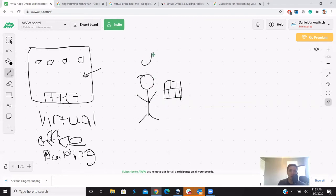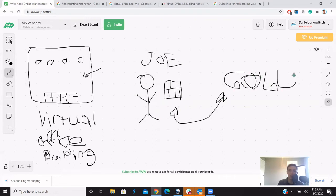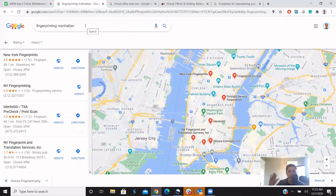Joe is going to go on Google, right? He's going to use his little mobile phone right here to go on Google, and he's going to search what, right? He's going to search what? Now, I'm going to show you what he's going to search in a second. I'm going to get rid of the ugly digital whiteboard. He's going to search fingerprinting Manhattan. That's what Joe's going to search, right? So Joe will search fingerprinting Manhattan, and look at this.